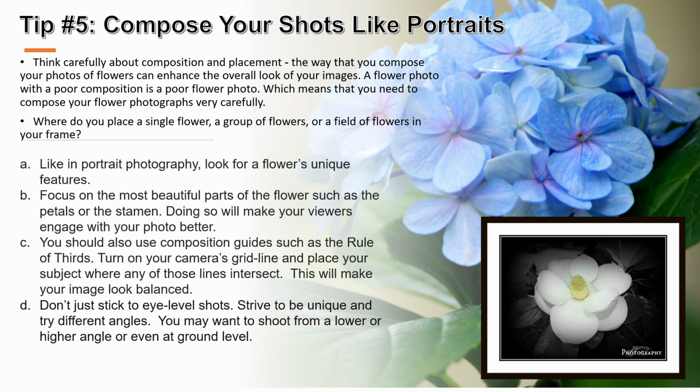Don't just stick to eye level shots. Strive to be unique and try different angles. You may want to shoot from a lower or higher angle. If you want to stand up and shoot, or like I say, if you want to get down and dirty, lay in the grass or lay in the dirt.